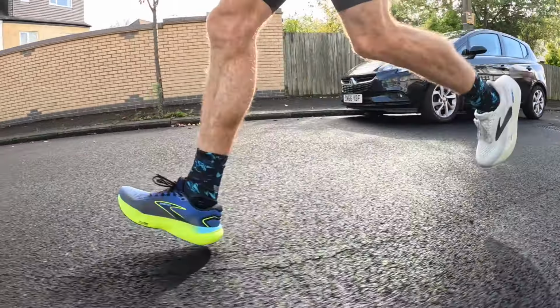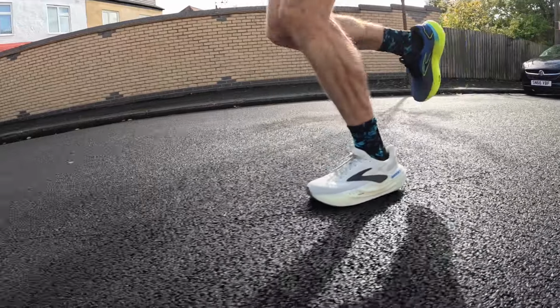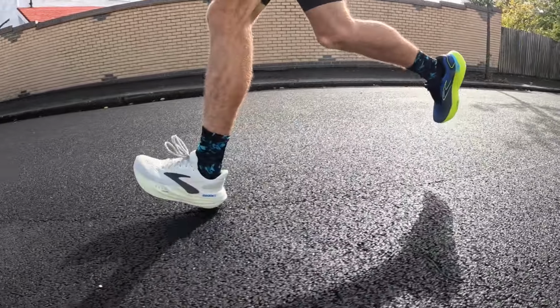And like I say, it really goes all the way to the forefoot before the drop kind of comes in, so you definitely feel that huge wedge of foam underfoot. As a result, the Glycerin 21 almost feels sprightly underfoot, but you do feel more of a snap through from it, and then that thin forefoot comes into play.